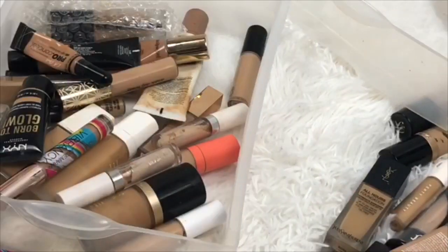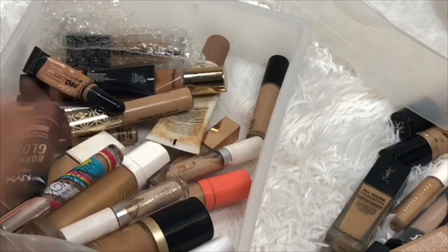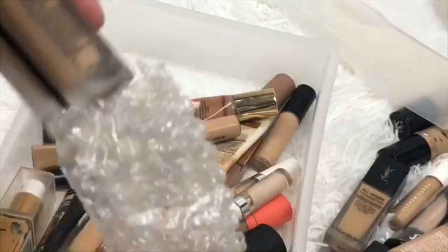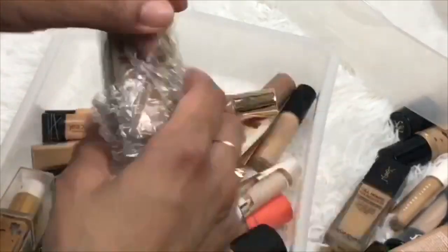All right, guys, so as I was getting ready to put my stuff away, I noticed I didn't even talk about these. Found these in my closet as I was trying to straighten up where I want these foundations to go. This is a backup of my YSL, so you guys heard me talk about that. I'm going to keep that. So that's what this is.